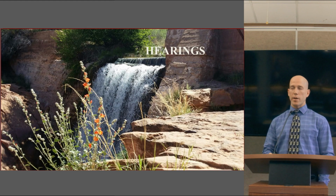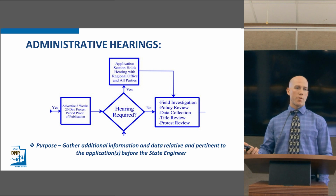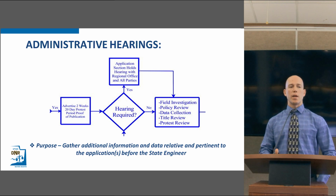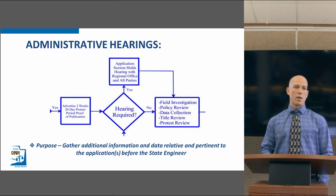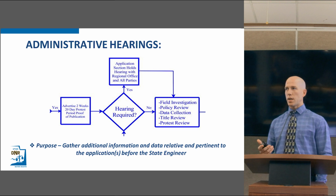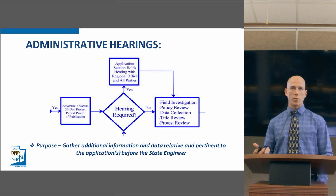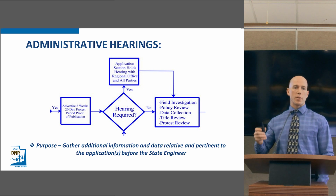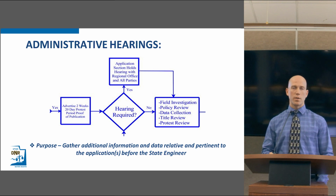We'll move on and talk about hearings now for a little bit. As we've discussed, applications are advertised for 2 weeks, and then there's a 20-day protest period. And then it's at the discretion of the regional engineer whether a hearing will be held or not. And really, the purpose of these hearings, again, they're informal proceedings. You don't need an attorney to be there. The applicants and protestants or whoever else the parties involved can represent themselves, but it's really just to gather additional information so we can make the best decision on that application.